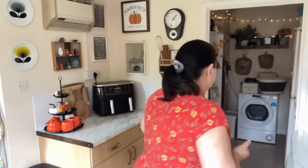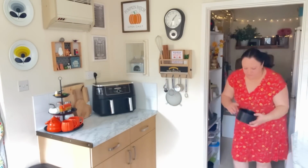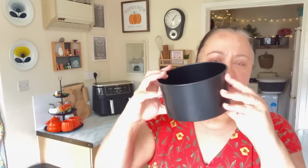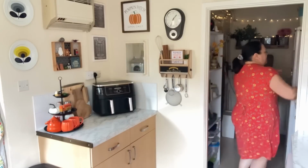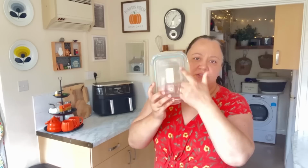I've had to buy a cake tin, and I use my glass. Let me show you. First of all, I bought these cake tins from B&M. They fit really well in there. I've not been able to find like a rectangular one that would fit well in there, but I have loads of these. These rectangular ones work really well, and these are oven proof and therefore air fryer proof.